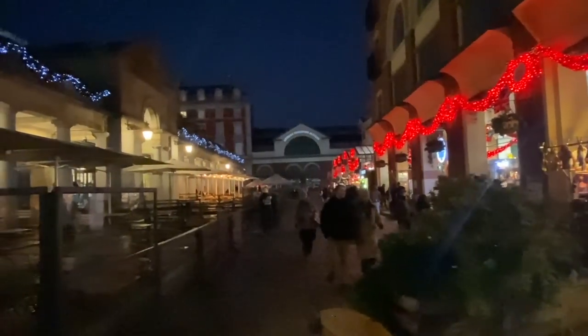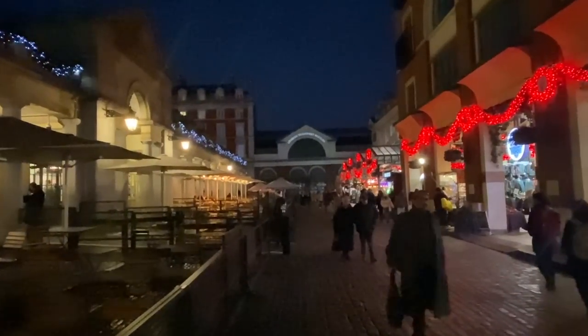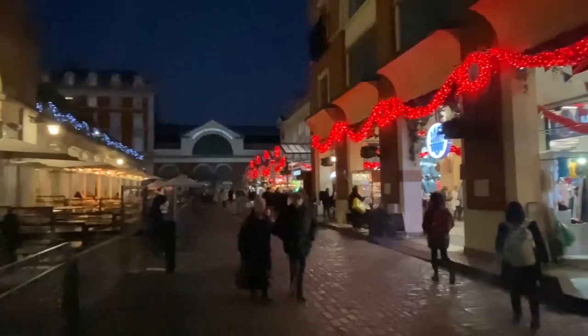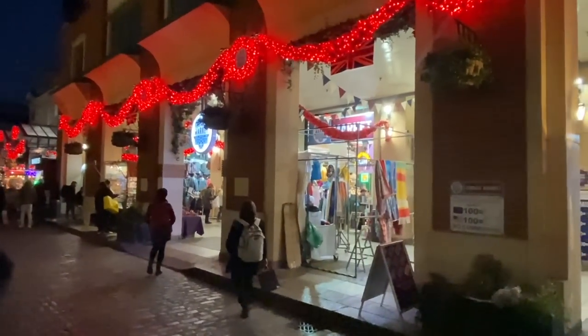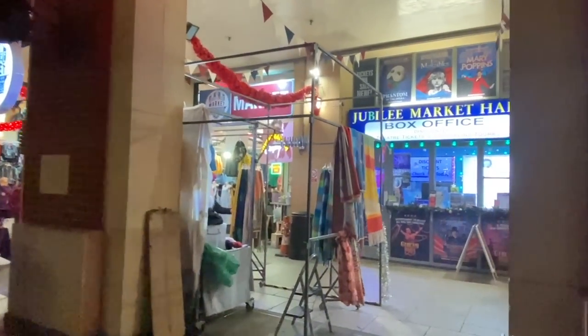Right, let's head outside. A very pleasant meander today because it's nice and quiet around here, which is amazing for us. Now, do you want to have a look? Let's have a little look. Do you want to have a look? As if you can answer me. To show you what's on offer here in the Jubilee Market.